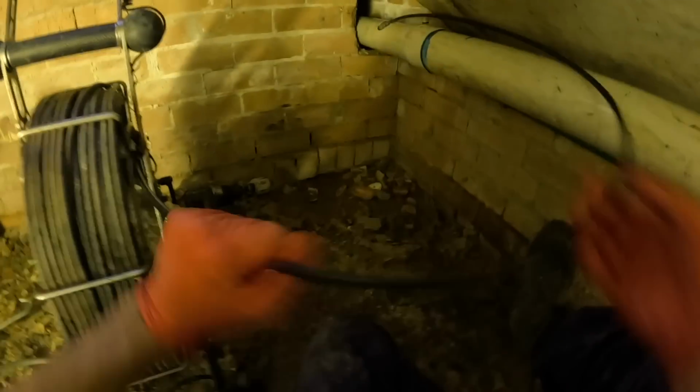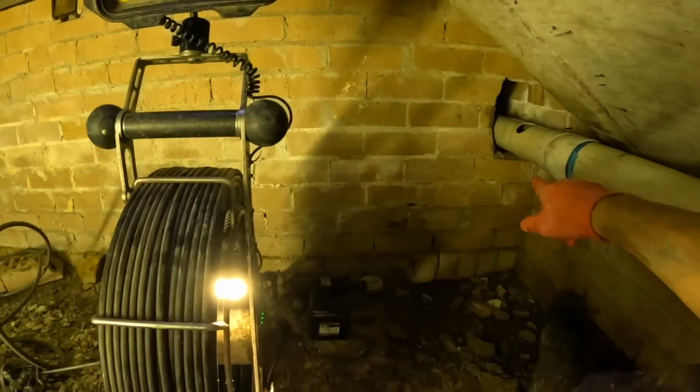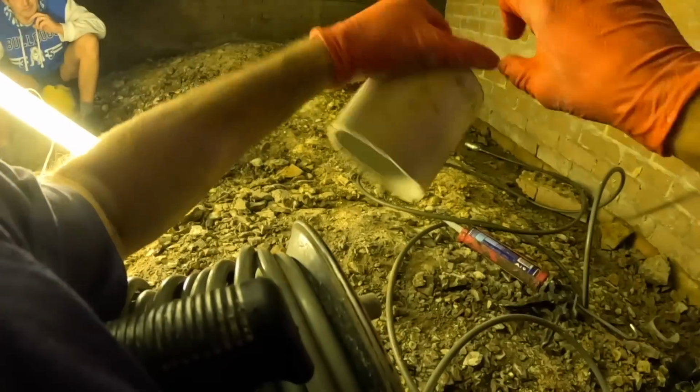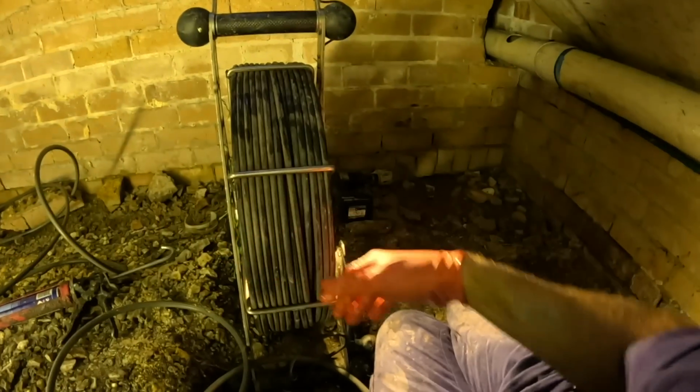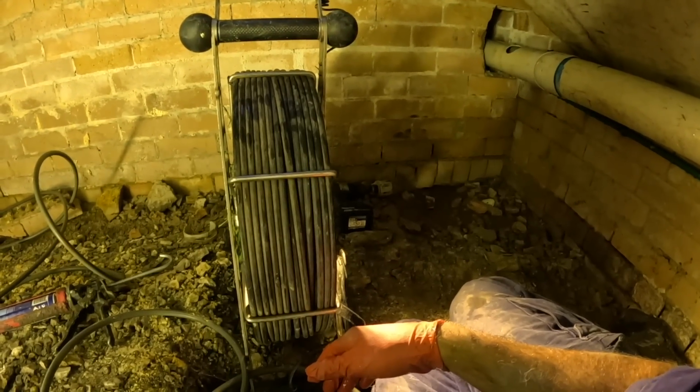You've had 2 years out of it since it blocked last, haven't you? Oh, yeah. Now that you've got an access point, all you need to do, if it does it again, is take the cover off. The sleeve, yeah. Stick your garden hose in, on the harshest. Push it down until you get to the blockage, and it should push it through. Bit of DIY, eh? Yeah, I mean, it'll get you out of trouble, hopefully.